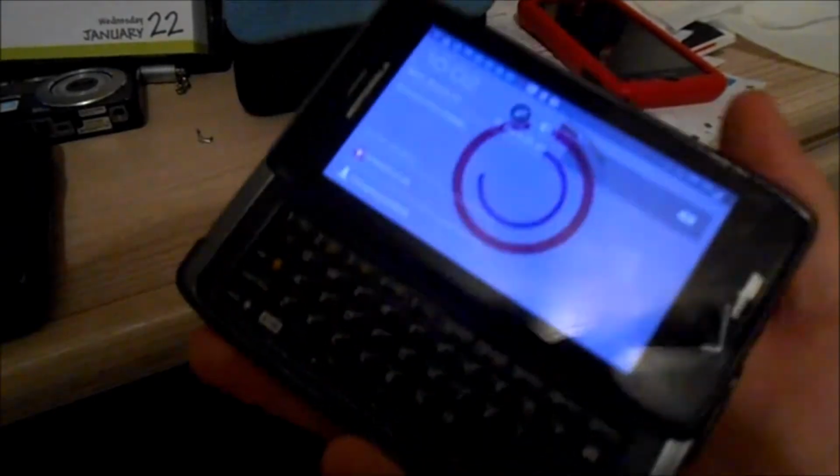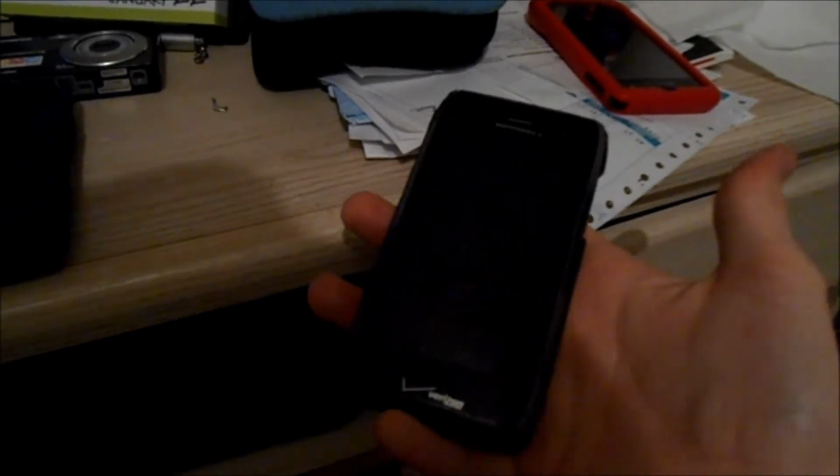Next phone is my most recent phone, the Droid 4. It has an 8 megapixel camera on the back like the other one, and a 1.2 megapixel on the front, I think. Super small screen. It has a QWERTY keyboard, which is nice. It runs Jelly Bean, so that's awesome. I love this phone. It was a great phone, but it is a little too small for me, since I have kind of big hands, as you might be able to see.